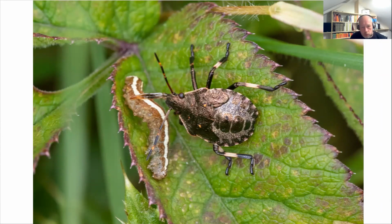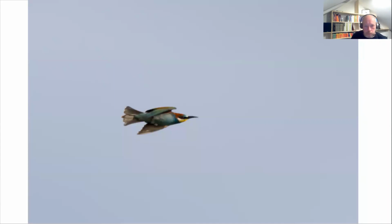So macro photography has really taken over my activities in the summer months, and I find myself looking down more than looking up nowadays. But I still do look up, and it's the thrill of a rare bird on the patch that really keeps me going. Every day when I'm there, there's just a chance that something rare is going to turn up, like this bee-eater, European bee-eater, turned up a few years ago.